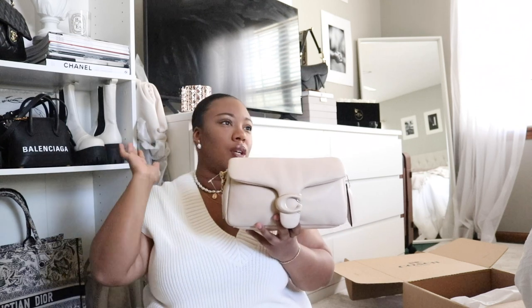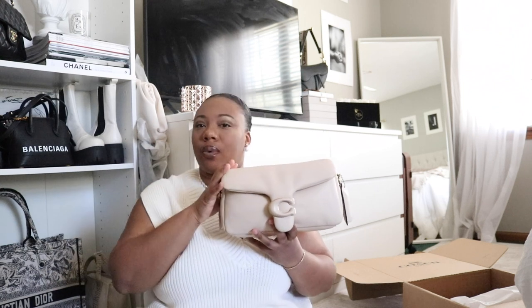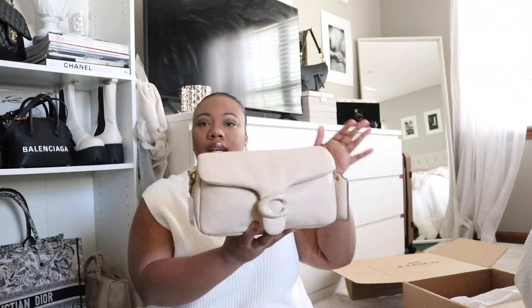It goes well for church. It goes well for brunch. It goes well for dinner. It goes well for the beach. Wherever you decide to go, this one is ready. It's good for spring and summer and fall and winter. Ivory is just that all-around seasonal color. So, yeah, I love this.